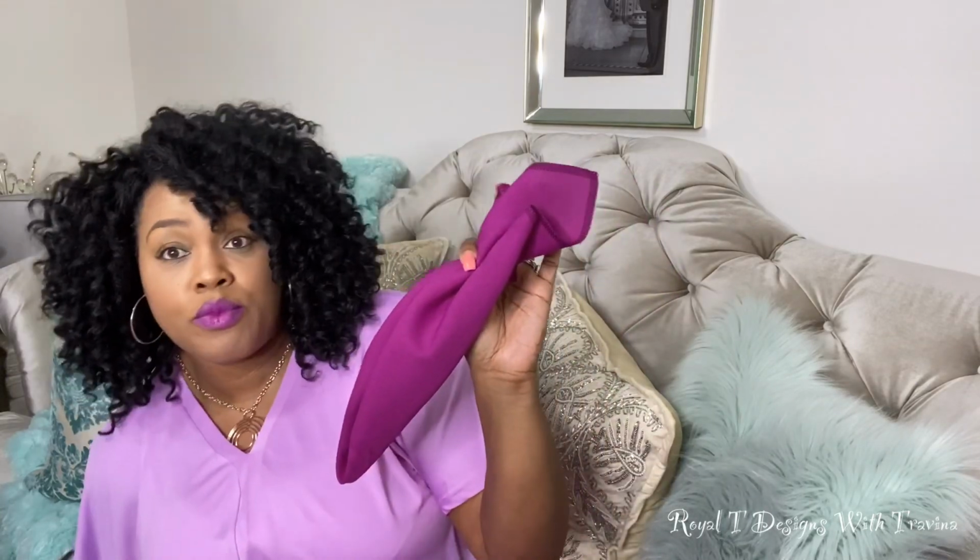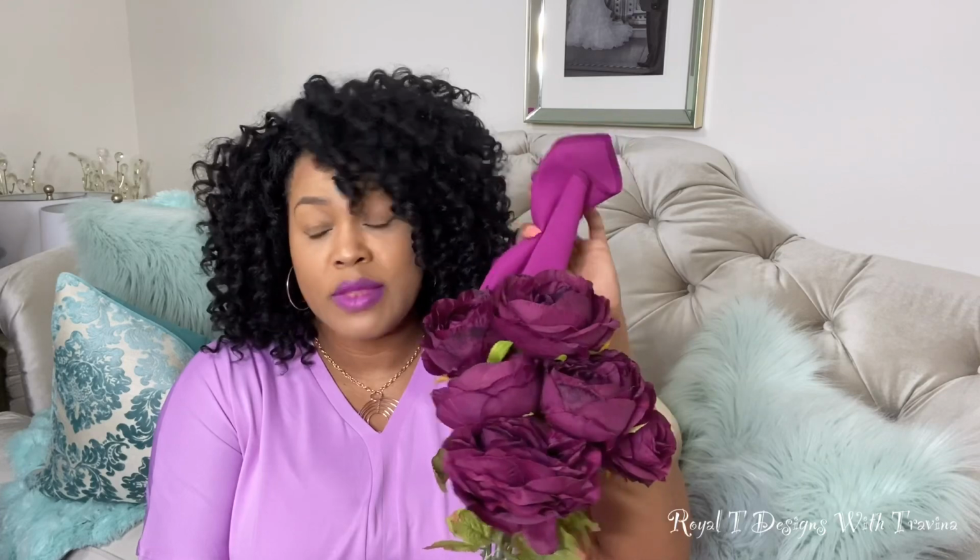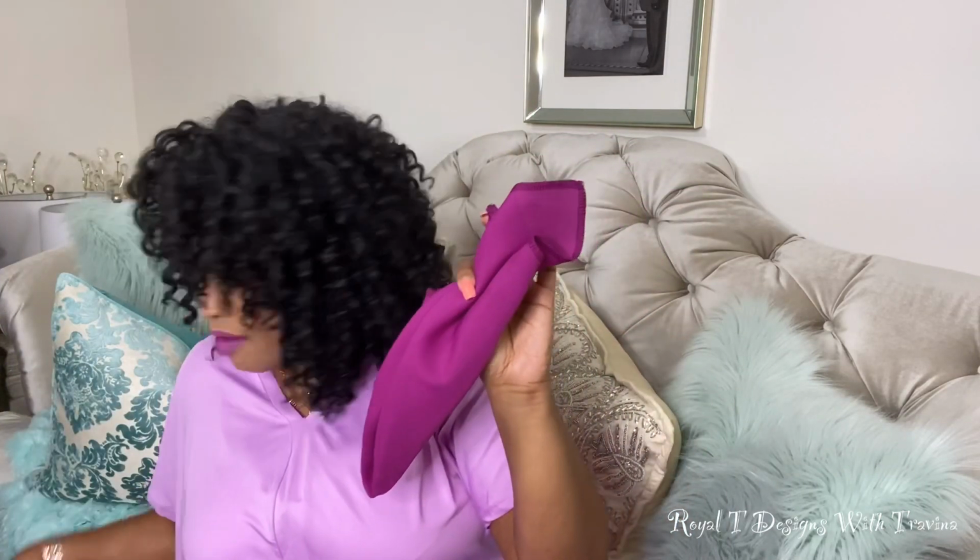I shared this from a previous haul, you guys. So pretty. Spot on. Okay, loving it, loving it, loving it. I think it's a set of 10 that came in this pack, and it was like $7, not really expensive at all. Again, I will link these below, okay?